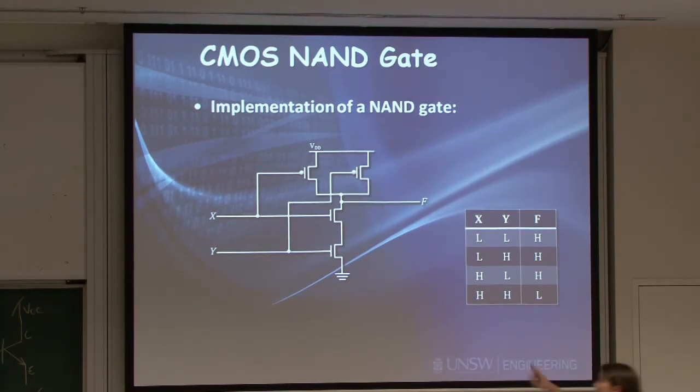Notice that in our pull-up and pull-down network, each is the complement of the other. So if I've got the pull-down network in series, then the pull-up network has to be in parallel.